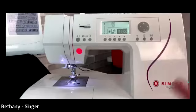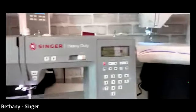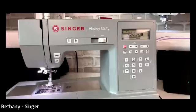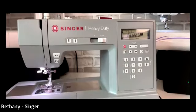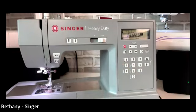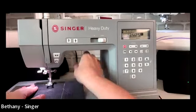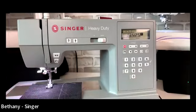Now, speaking of tying off and knotting off, a feature that the heavy duty machine has that none of the other machines we're talking about today have is this little knot button right here. As I mentioned, if we're doing a decorative stitch, you can't back stitch on those. I'm going to show you real quick.